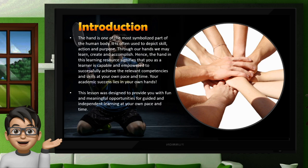This lesson was designed to provide you with fun and meaningful opportunities for guided and independent learning at your own pace and time. You will be enabled to process the content of the learning resource while being an active learner.